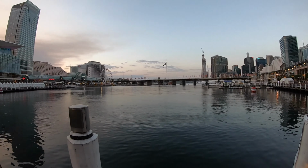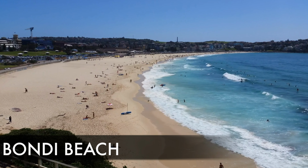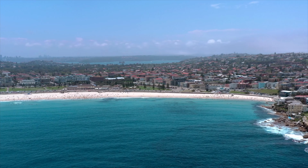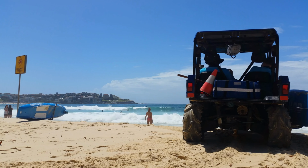We're going to show you the best things to do here in one of the finest cities in the world. First up is Bondi Beach. Known for excellent surfing, beautiful golden sandy beaches. The beach itself is 1 kilometer long, popular with swimmers and sunbathers. You can also do the coastal walk.